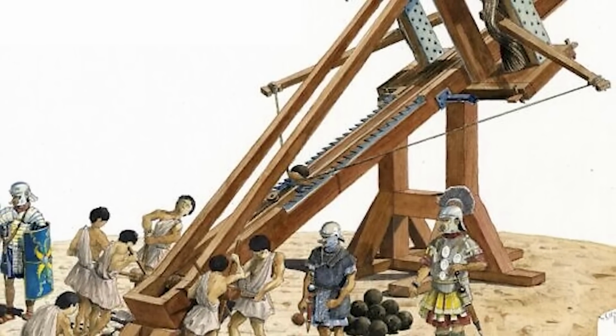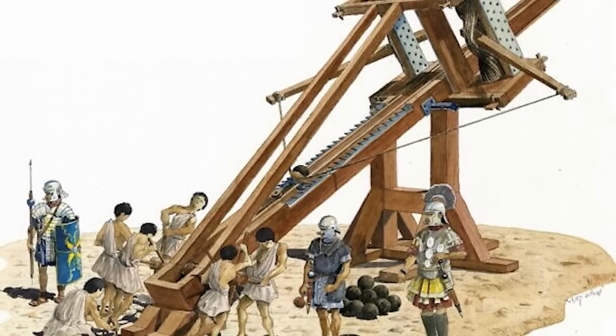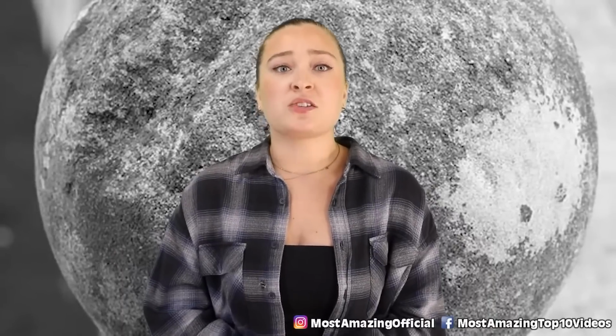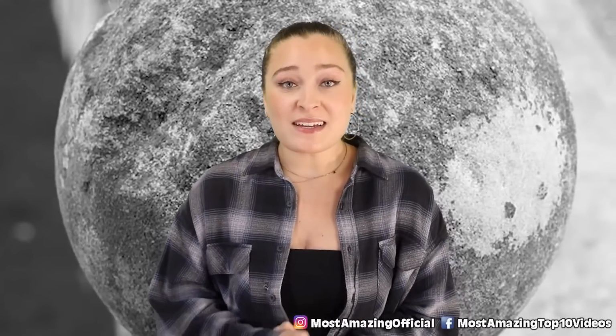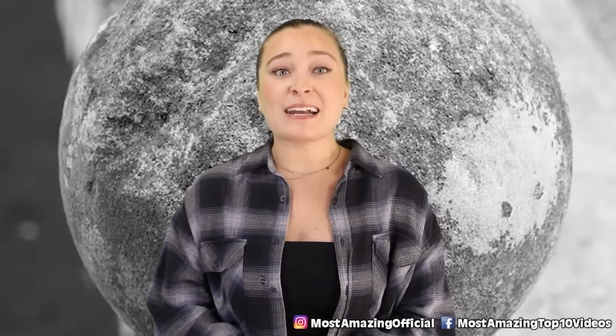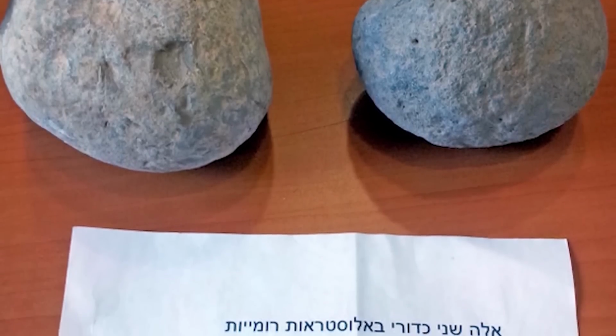In 1989, there were some archaeologists that were working by the Israeli-Syrian border when they found these large stones close to what seemed to be the remains of a ballista, but around 1995, the stones ended up getting stolen, but it took a while for anyone to notice. Fast forward to 2015, and the same stones that were stolen ended up in the courtyard of the museum in Israel with a note left from the person who stole them.